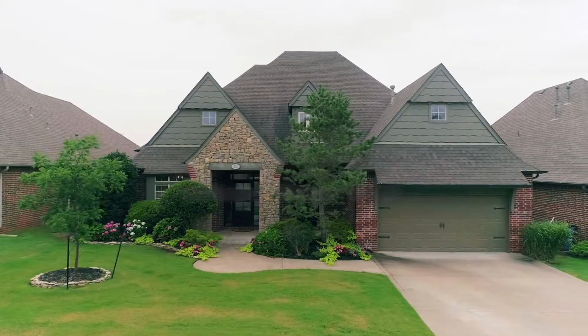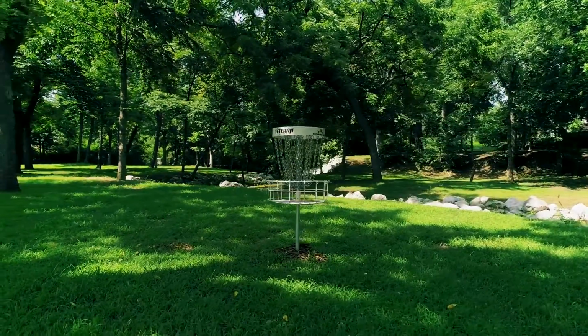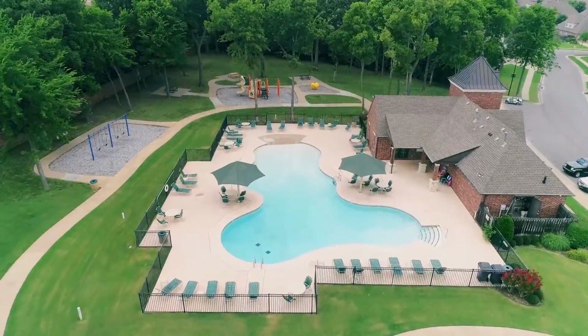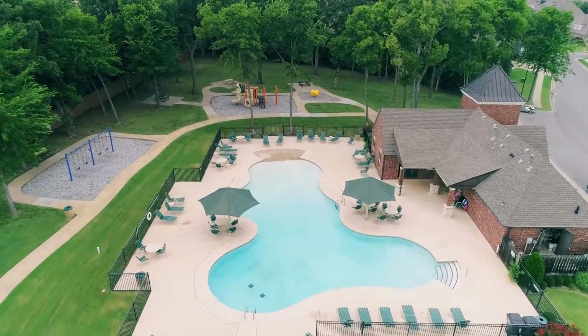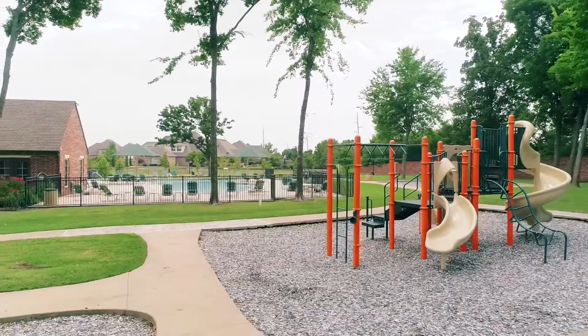Stonebrook is an active family neighborhood with a gorgeous covered bridge, disc golf course and walking trails, pool and clubhouse, in addition to basketball courts and beautiful ponds with fountains, all just 10 minutes to downtown Tulsa.